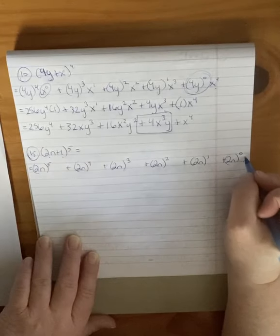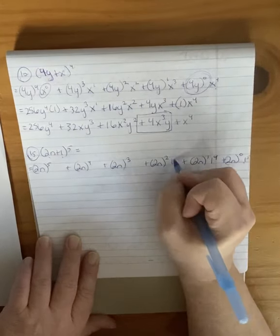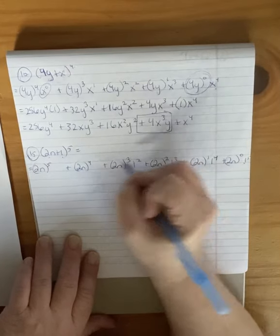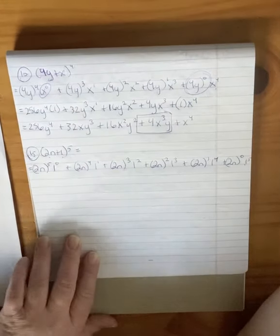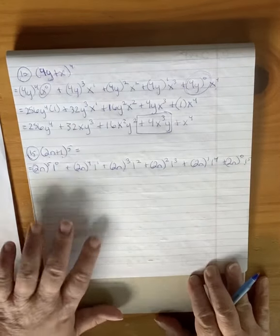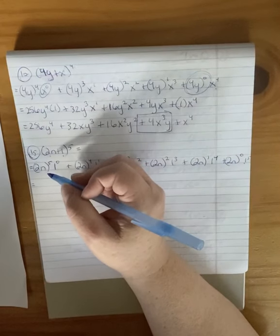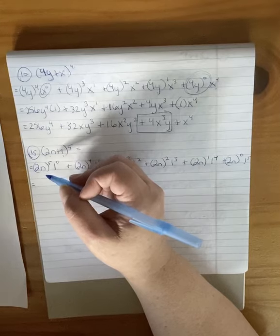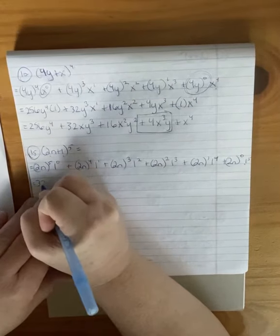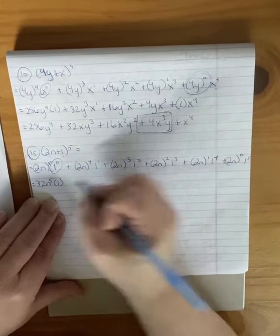Then we pick up where we left off on this side with the second term. One to the fifth. Count down to zero in the opposite direction. One to the fourth, one cubed, one squared, one to the first, one to the zero. Okay, now we're gonna simplify it. Two to the fifth is 32. Two times two is four, times two is eight, times two is 16, times two, yep, 32. N to the fifth, anything raised to the zero is just one.